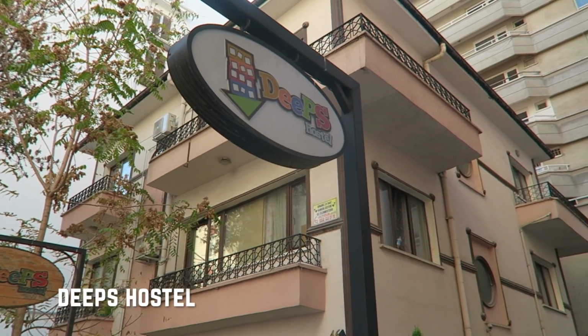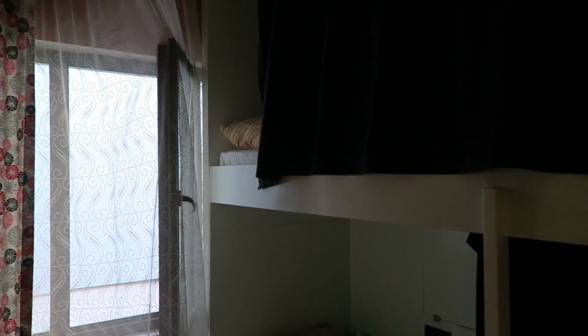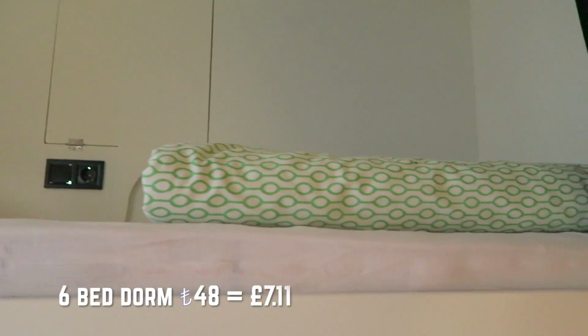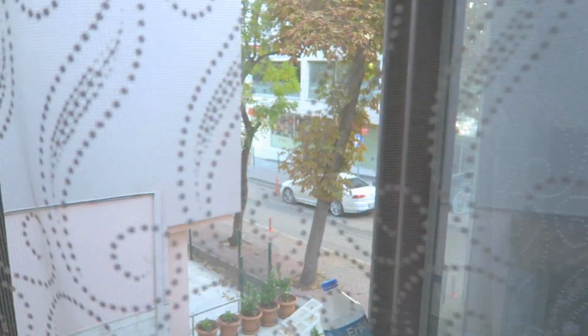In Ankara I've been staying at Deep's Hostel, which is sandwiched between College and Kızılay metro stations in a very central location. It's close to many restaurants and cafes, shops, all the main areas of central Ankara, which is really good. You can just step out and there's everything you need. So that's cost just 48 lira for one night in the 6-bed dorm room. As you can see in these shots, there's a curtain on the bed and sockets inside.